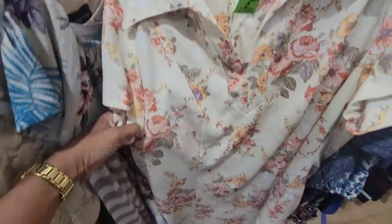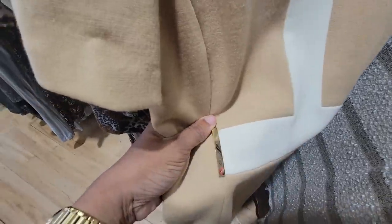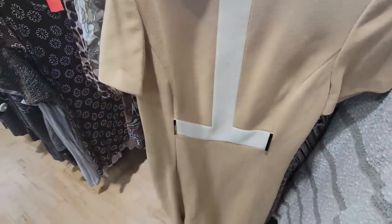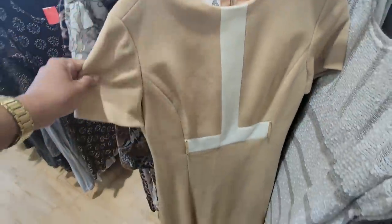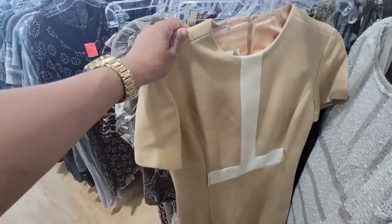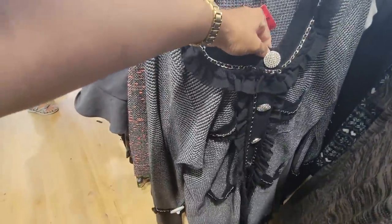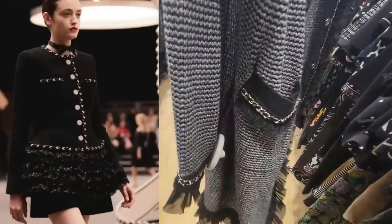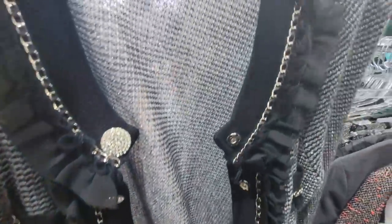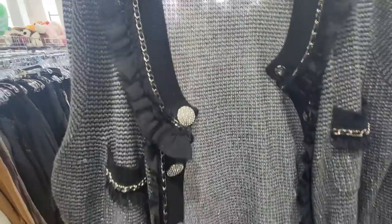You have this awesome little vintage polyester number. This is a fun one. It has some gold bars here. I don't see a brand on it. It just says 100% wool. It looks vintage, but a really nice structured dress. Just saw this could definitely go for one of those darker Chanel outfits that they had on the catwalk. It has some little flare, definitely the Chanel-esque kind of chain on it. Yeah, it is an extra large, so I'll pass on it, but this would have been a fun one.